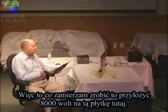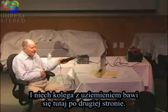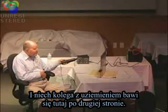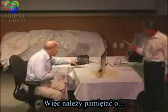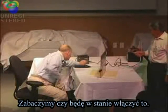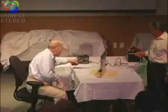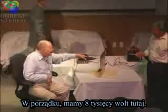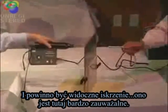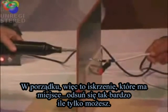So what I'm going to do is put 8,000 volts on this plate here and let the fellow with the earth ground over there play with the other side. So with that in mind, let's see if I can turn it on here. Okay, we're on there right now. Okay, we've got 8,000 volts here, and you should be seeing sparking up there, very noticeable, right toward the middle. And when this is sparking, what's happening on the other side? Move it away from it as much as you can.